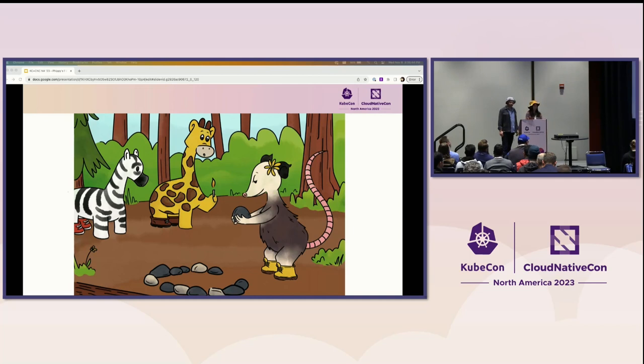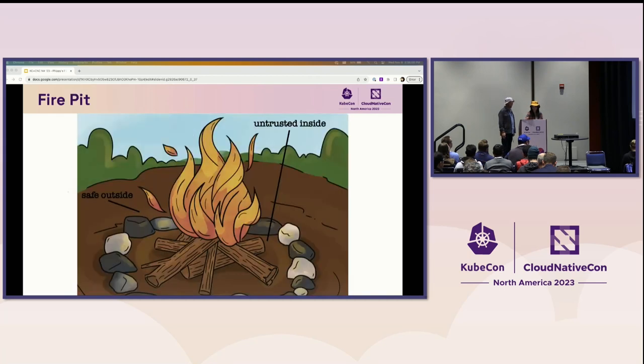During dinner prep, Zee notices Blossom gathering rocks into a circle and is unsure what's going on. As she starts arranging the firewood, Blossom explains, "I'm building a fire pit. Fires can be dangerous and need to be contained. Only you can prevent forest fires."